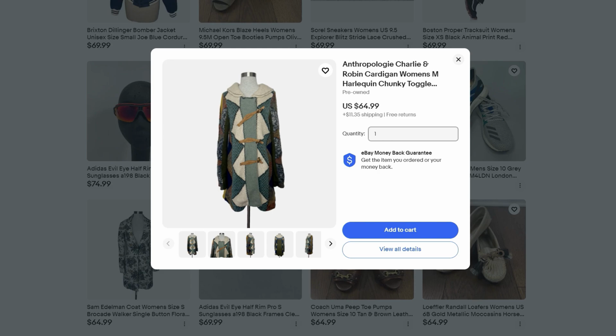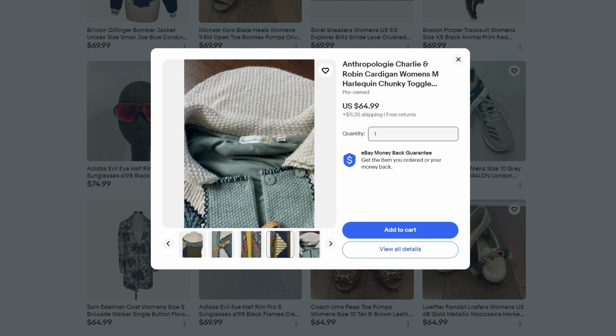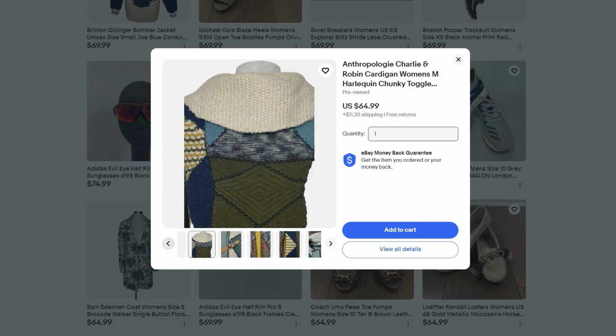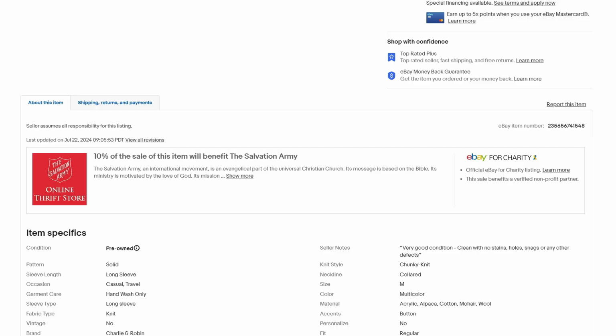Something like this, I would be charging shipping, doing the free returns. Very nice pictures. You got like the wooden, I don't know what you call it, mannequin, even though it's not really a mannequin. Looks like you're doing 10% of this sale will benefit the Salvation Army, which I've seen the donation things. I wonder if that increases sales, right? Giving 10% to a charity means you're doing something good, and you're getting sales and making money.